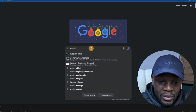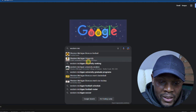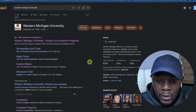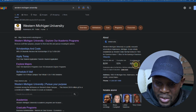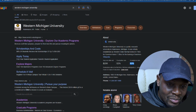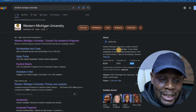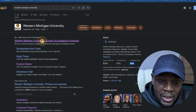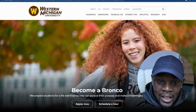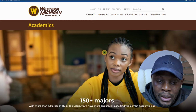So the name of the university is Western Michigan University. So when you look here, it says acceptance rate, it is 83, which means if you apply, you have a greater chance of being accepted. So we will go into the university website, and then the next thing that you need to do is go to academics and look for the majors.